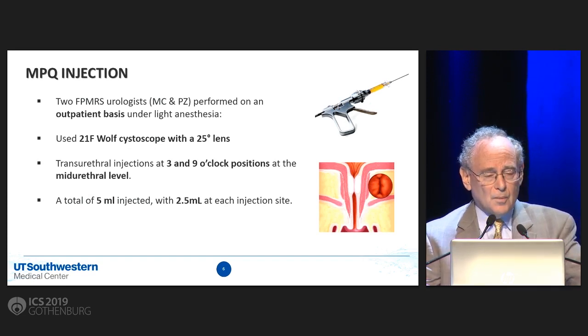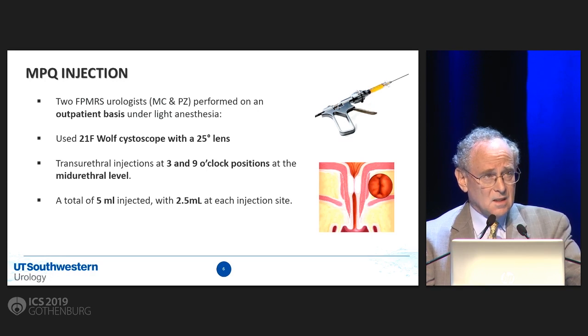The procedure was performed by myself and another colleague. We all use light anesthesia. The injection is a little bit painful. Some have done it in the office setting, but we've tried to do it otherwise under anesthesia. After 2 prior surgeries, a sling placement and a sling removal, it's a little bit easier to deal with the difficulties of this injection. We use a 21-French scope, that's standard, and a 25-degree lens.